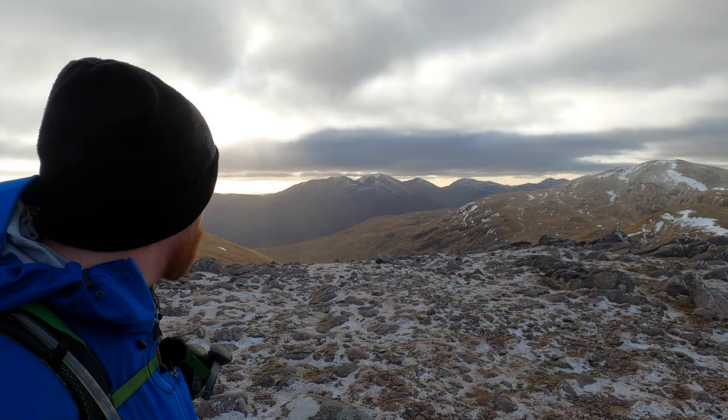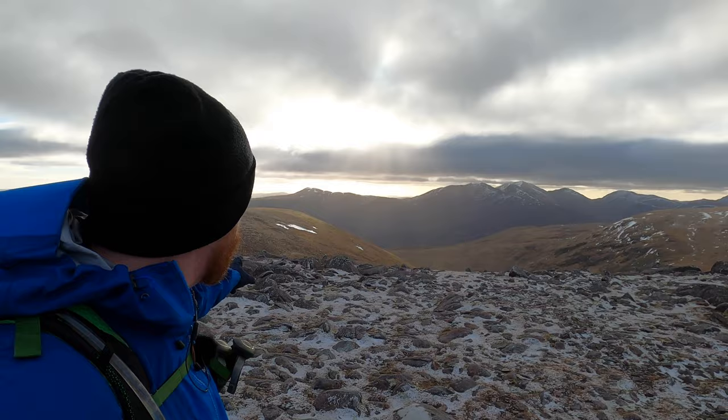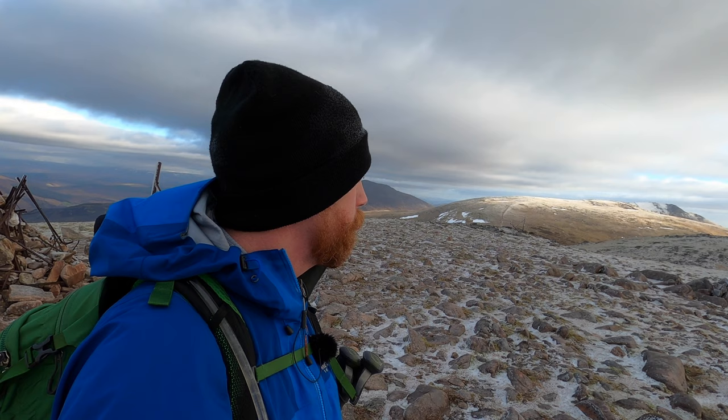Superb. The terrain up to here was pretty decent and there were no real issues. The path was pretty well laid out for us. Navigation was never an issue either, if a little steep at sections, just trying to make our way up here. But we made it no problem and we took a good wee breather at the top as well. Pushing onwards to Munro number three, which was Càrn Mhòr. Yeah, this one was a bit more of a challenge.